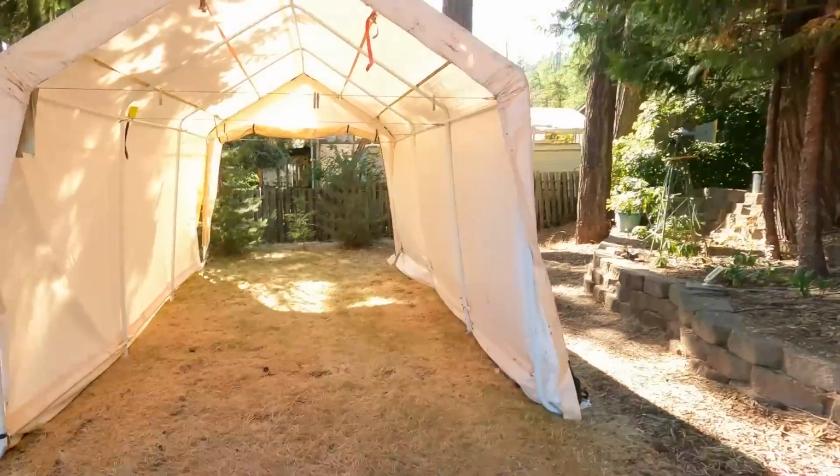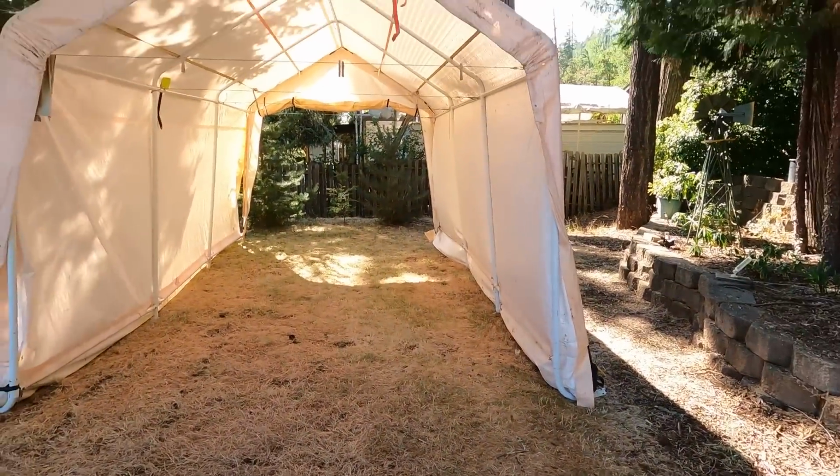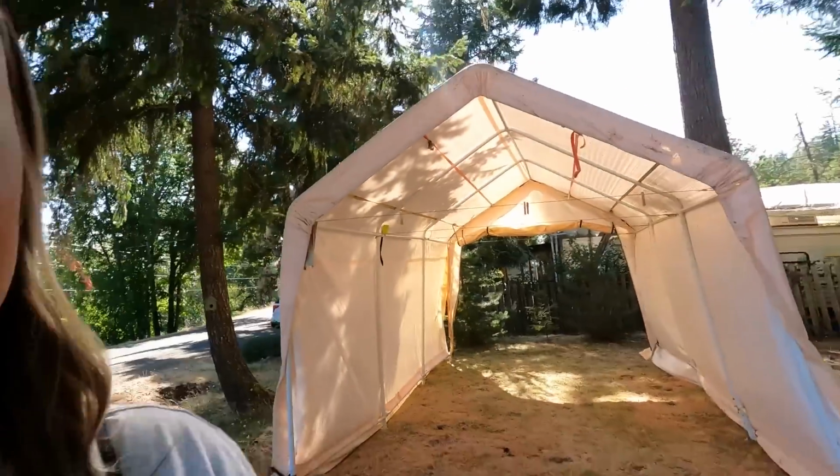So, for example, we have this space here. We have this cover here right now, but we don't plan on keeping that. It's really heavy and we don't use it. Maybe we will keep it, it would be great for animals, like a shelter for the goats or chickens. Well, probably not chickens, but we definitely want to get chickens.